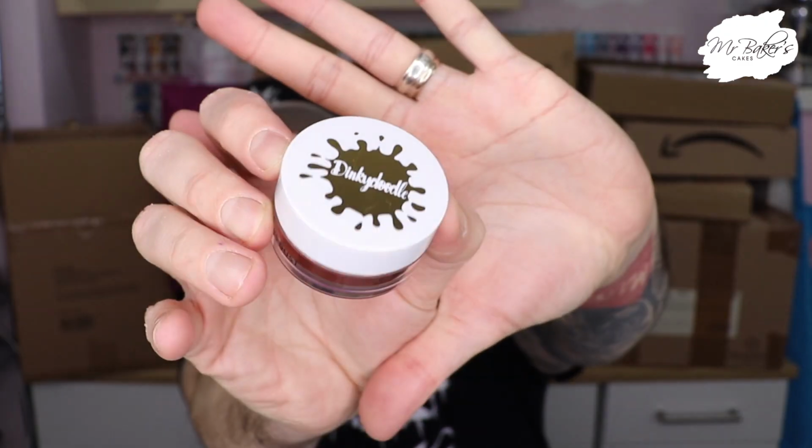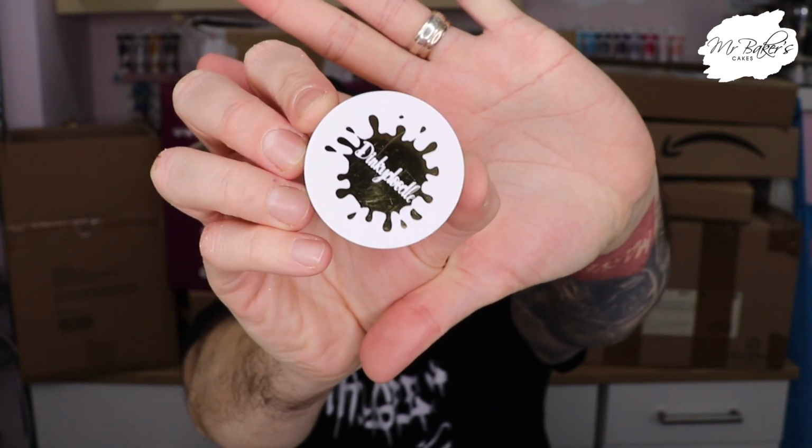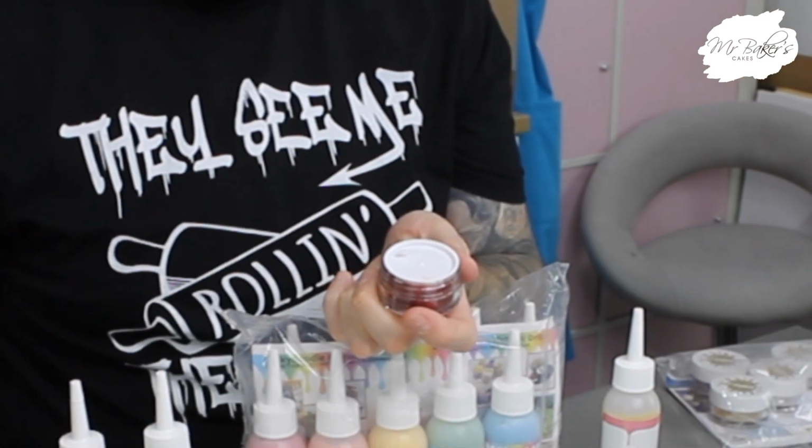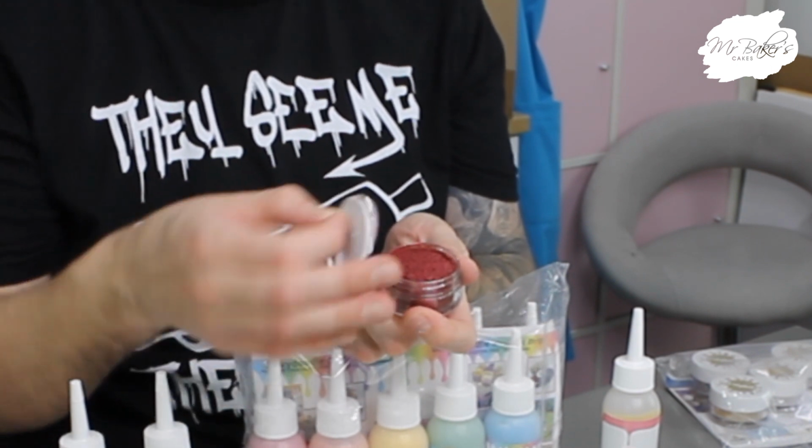So it looks like this. A clear bottom, white lid with Dawn's logo on the top. And then when you open it up inside, there's a little cap there that you can pull off to get to your dust. And again, I think that's a really nice touch, because that's going to stop any of those dust-related disasters that at least I manage to have fairly regularly.